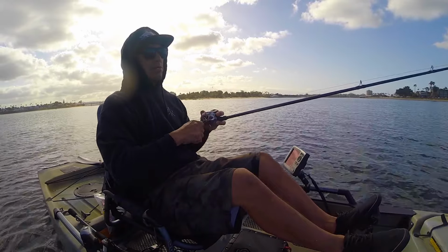Fishing an Abu Garcia STX, 6.4 to 1 gear ratio. It's got 30-pound Spider Wire camo colored braid, blue camo, and we're actually fishing a 25-pound fluorocarbon top shot.